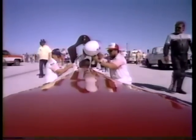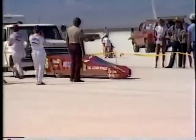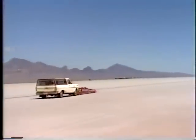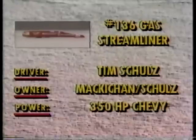It runs an alloy front wheel system that absolutely keeps the aerodynamics low and lean. The car's got a small block 302 Chevrolet that's normally aspirated. In other words, no supercharger. The machine runs on gasoline, similar to mine. An impressive car. It really is, and here he goes off the line. It's absolutely gorgeous. I think he's looking at some top speeds in the neighborhood of 260 miles per hour, and he definitely has the ability here. Tim Schultz driving the car today. 350 horsepower Chevy, as you can see.